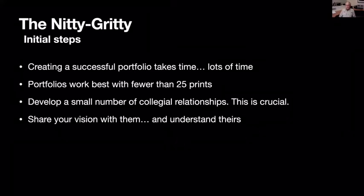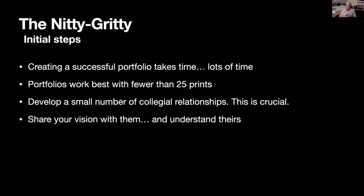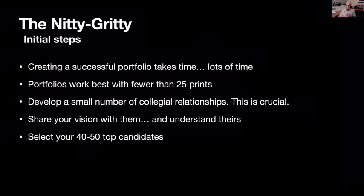What you do is you share your vision with them and listen and understand theirs. Get to know each other's photography. Where have they come from? Where do they see themselves now? Where do they think they might be going, right? So share that vision. Once that's done and they understand where you're going, what your goals are for the portfolio, select 40 to 50 of your top candidates.